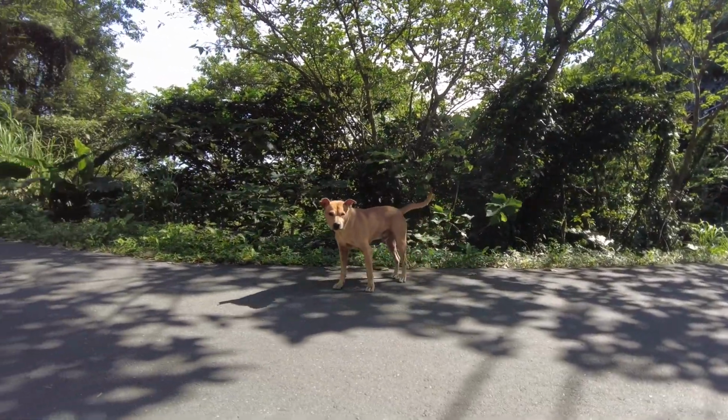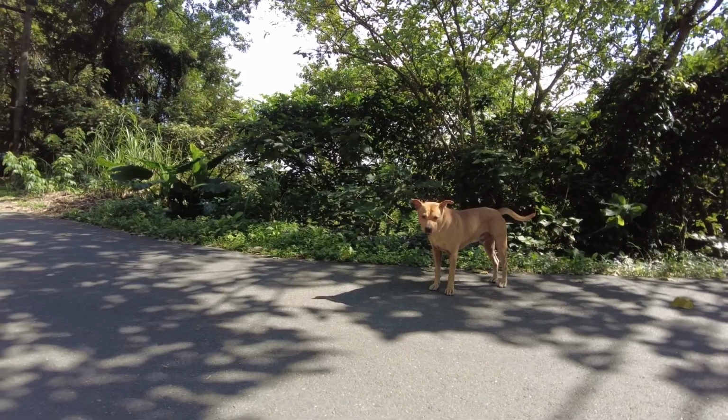Hey buddy. The dog looks like it wants to sit in the shade in the temple. They told me this dog is alright. Let's just get a move on instead of trying to make friends with the dog.